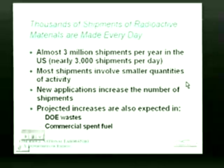Almost 3 million shipments per year in the United States, which equates to nearly 3,000 shipments of radioactive materials on our highways, waterways, and in the air every day. Most shipments involve smaller quantities, the consumer commodities, the nuclear medicines, but there are a number of shipments that do include the larger quantities of activity.